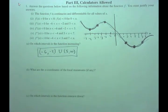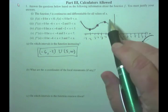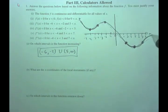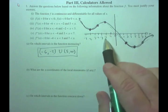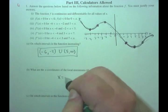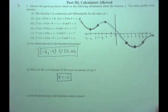What is the x-coordinate of the local maximums, if any? Do I have any local maximums? Yeah, where's the big point at? Right there. Remember, these guys continue going up. These are arrows here, so it keeps on going up that way. So what do we got here? Where's the local maximum at? What value is that? So x equals -2.